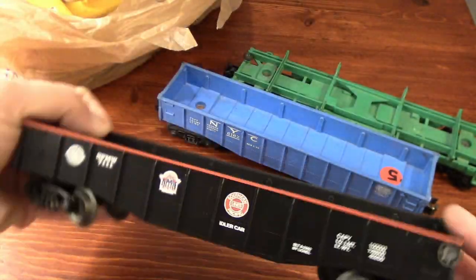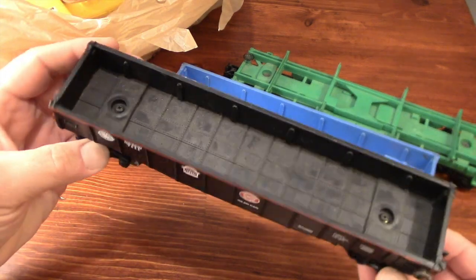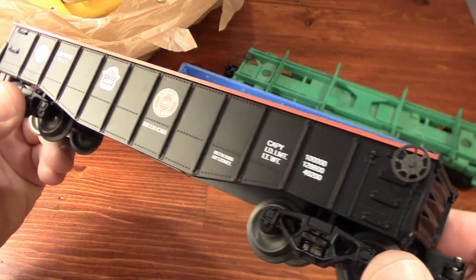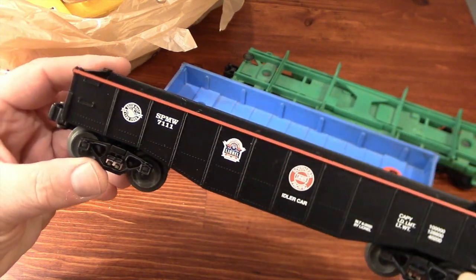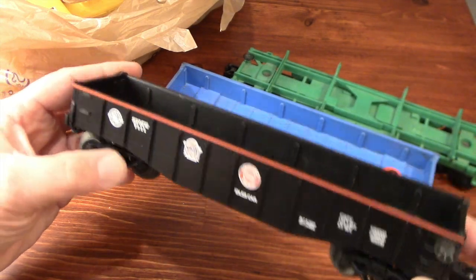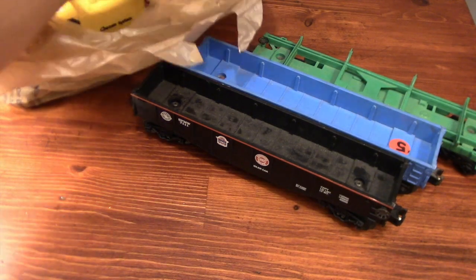But I did find a black gondola, which I think is probably from a similar, if not the same, molding as the blue gondola. This is higher quality, it's newer, it's maybe 15 years old. Two-color stampings, two-color ink on the sides. I like this one, it's dusty, I'm probably going to keep it.